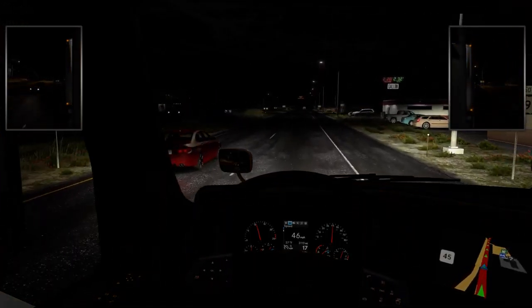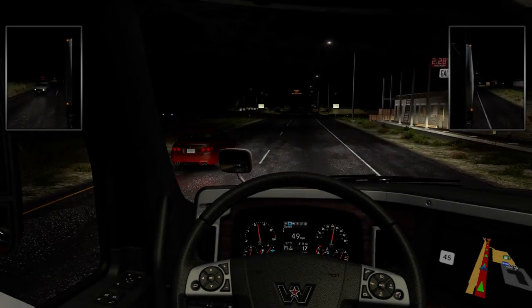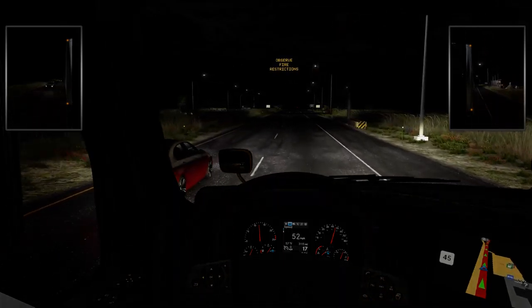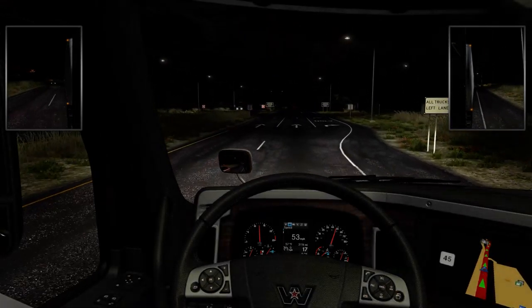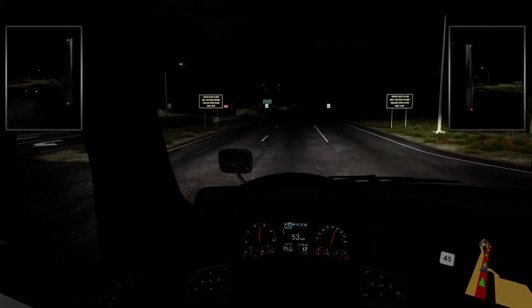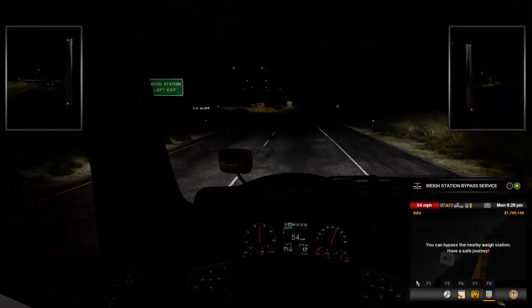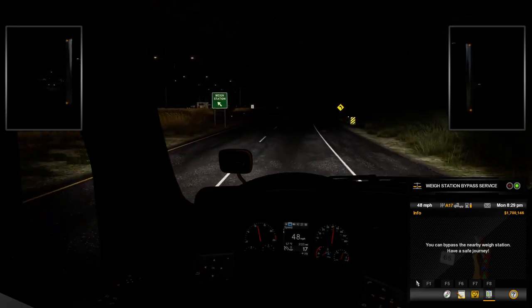I did re-add Jazzy Cat's mods and stuff, and even with his mods we weren't having that issue, so I don't know what that is. I'm going to have to look into that, go through the mods and see what's causing it. It may be one of the trucks that I turned on. There's only one of them that appears in traffic, which is that T-800. I don't know.